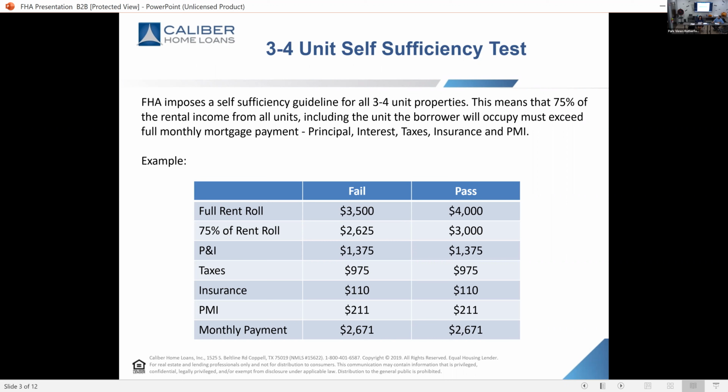However, if the rent roll is $4,000, 75% of that is $3,000 a month, right? So principal and interest, it all totals up to the same amount, because it's the same house. So 2,671 against the 3,000, it's positive. Even if the 75% ended up totaling, let's say 2,680, this still will pass the test. But if it was 2,670, it will fail, even if it's by $1, right?